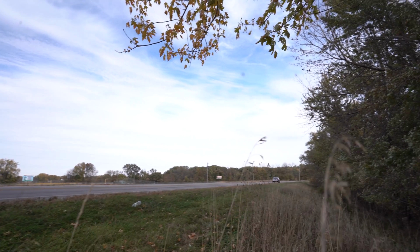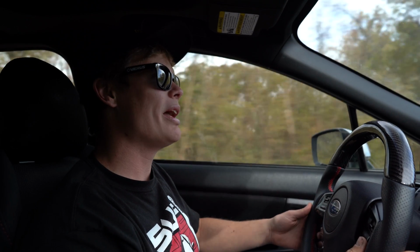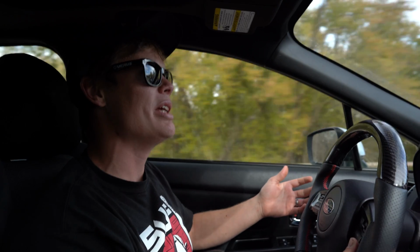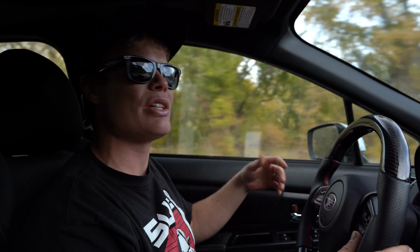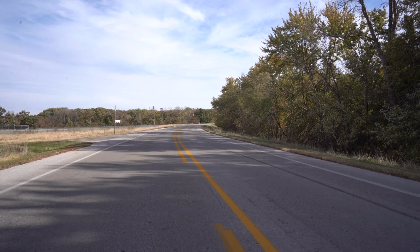Don't get me wrong, the AWE Touring Edition exhaust is still a lot louder than the stock exhaust, but not in a bad way. It's loud when you're giving it gas and you can still hear a little bit of burbles between shifts, but it's not loud when you don't want it to be. It's one of those exhausts that can easily just fade into the background, not demanding your attention at every single minute.